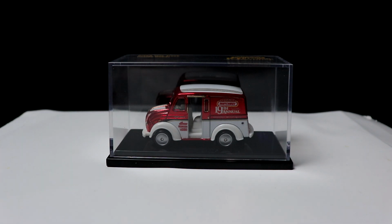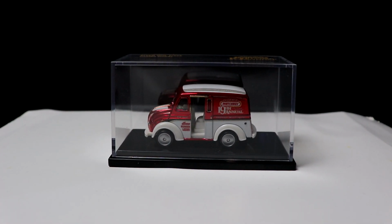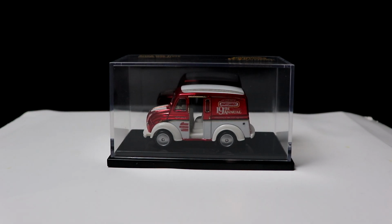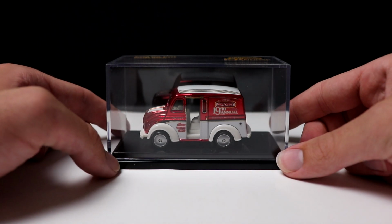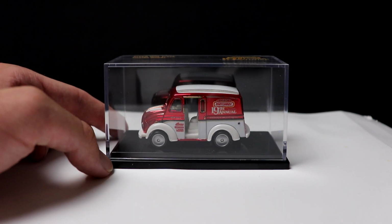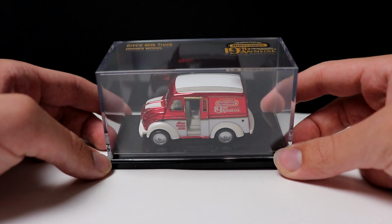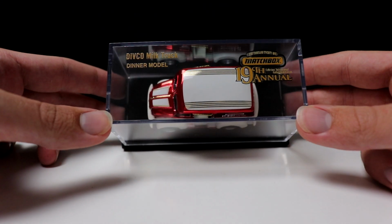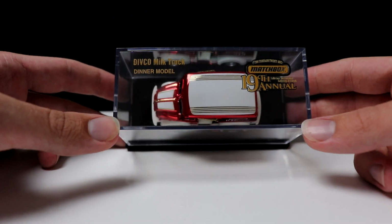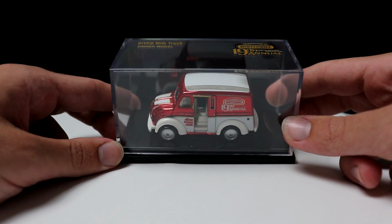The way this works, I've explained in previous videos with my convention hauls, but if you are one of the first 75 people to buy a ticket to the convention, you'll get an exclusive model. And then the 125 people that didn't get the first 75, so 200 people total, you'll get a different model. I was not one of the first 75 people, but I got the DIECAST milk truck. For the first 75, the only variation on the model is there's text on the top.